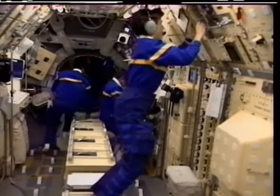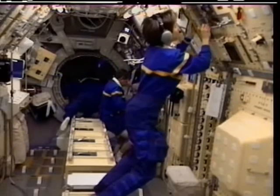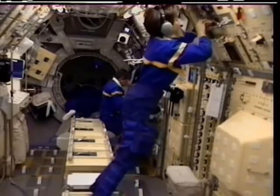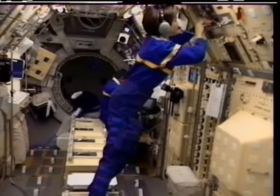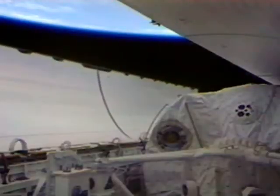And then we finish up with the final closeout of the Spacelab module. All the experiments get shut down in a very orderly fashion, so we make sure all the science gets preserved and will survive the reentry and come back and allow everybody to analyze all the work that we were up there doing for those 16 days.